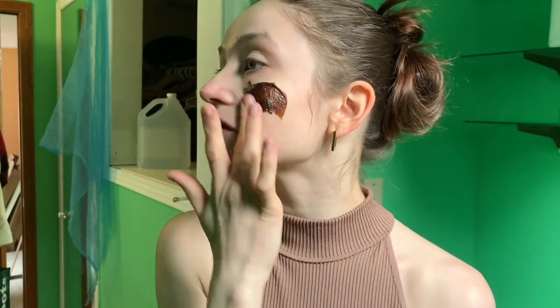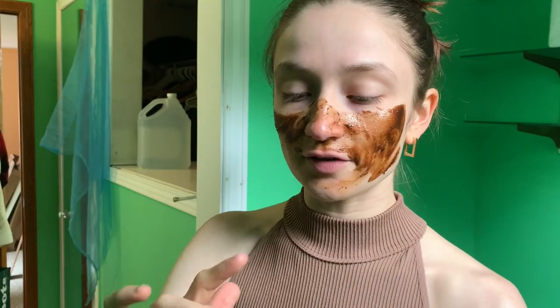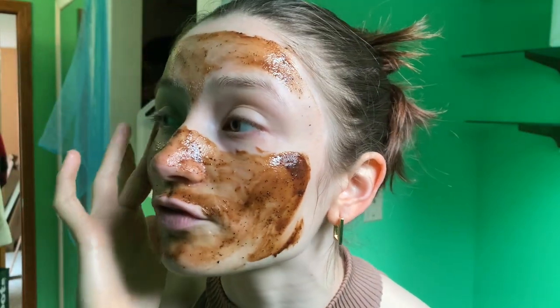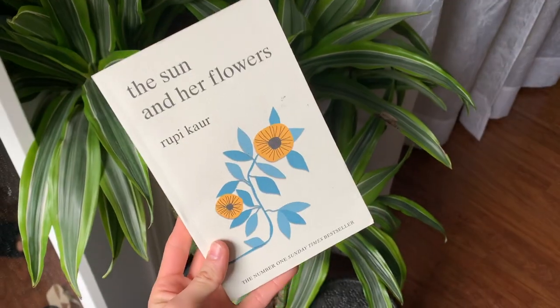I'm going to leave this on for a while, and I think I'm going to read my book while I leave this on for a little bit. I haven't done a face mask in a hot minute. It's been a while. I felt like doing a little bit of self-care today. I should have put my headband on because my hair is going to get all in it. I love how this smells. It smells like chocolate that has coffee in it. It says to leave this on for 5 to 10 minutes, so I will probably leave it on for 10 minutes so I have a little bit more time to read my book.